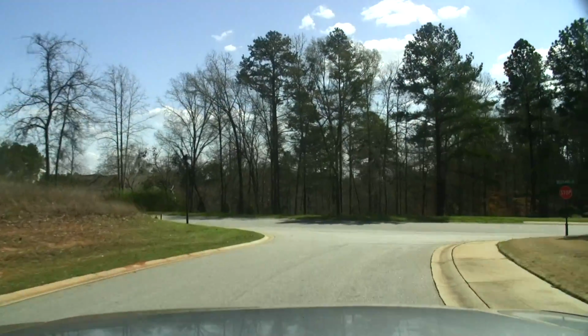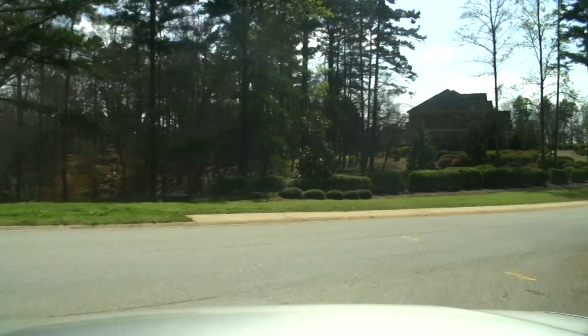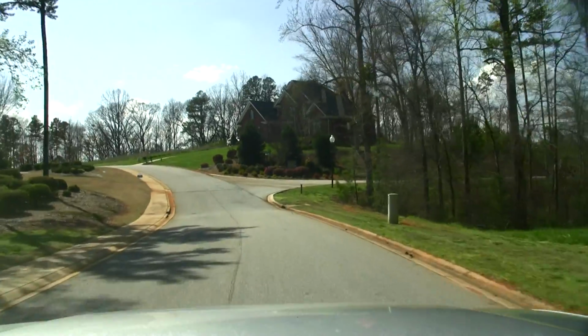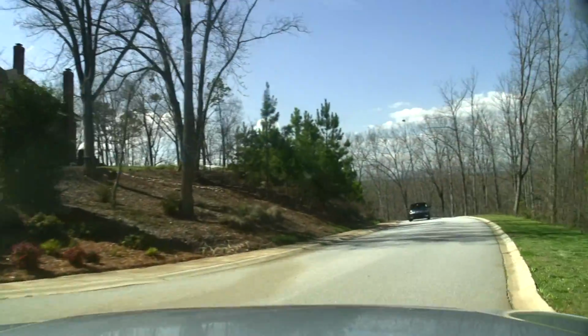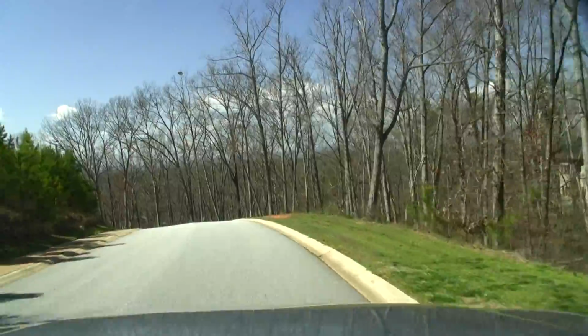We're going to turn right again on the main road, which is West Lake. Nice interior home there to the right, or dead ahead. We're going to turn right on Amenity Way. So this is going to take us down to the pool and clubhouse.